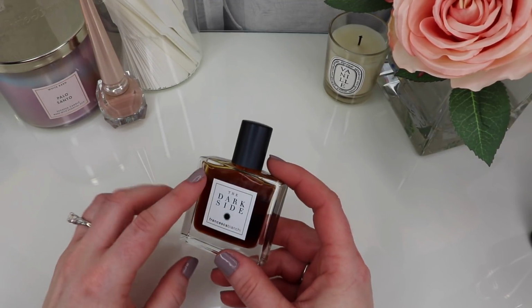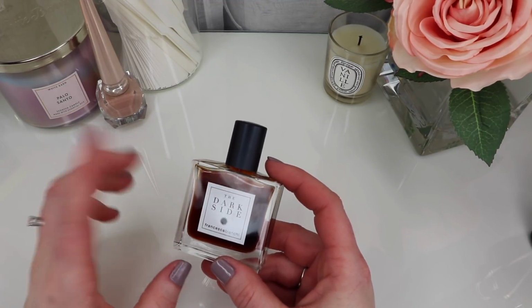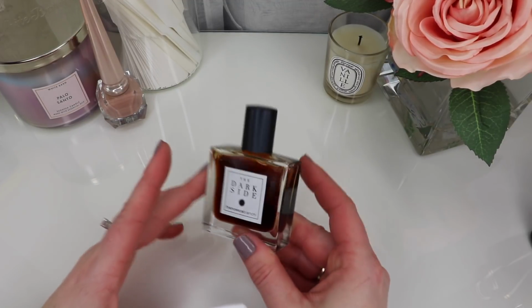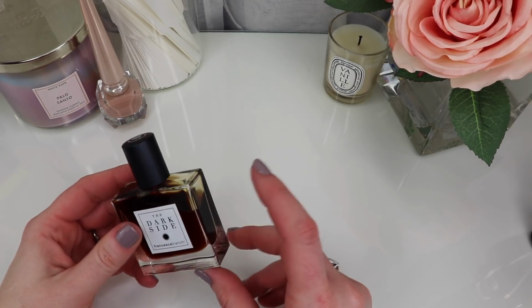And this is not the only perfume that does that. The Hans Henley Bourbon, I really wanted to love that one, and it does the same thing on my skin. So I just can't take it. So I'm going to go ahead and sell this one.